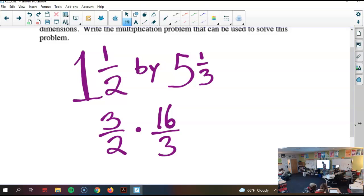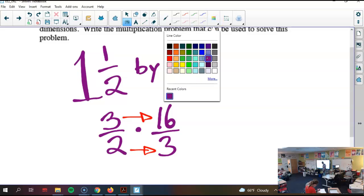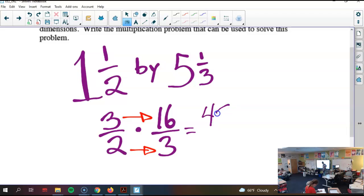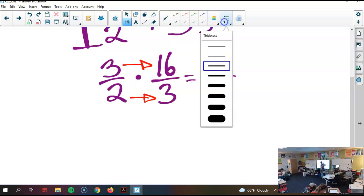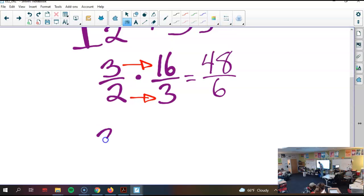Life a little nicer. Straight through the top, straight through the bottom. Ooh, 16 is not on our paper though. What's 3 times 16? 48. Hold on. I'm about to blow your mind here in a second. 48 over 6. But hold on. What if I told you I don't need to multiply 3 times 16?